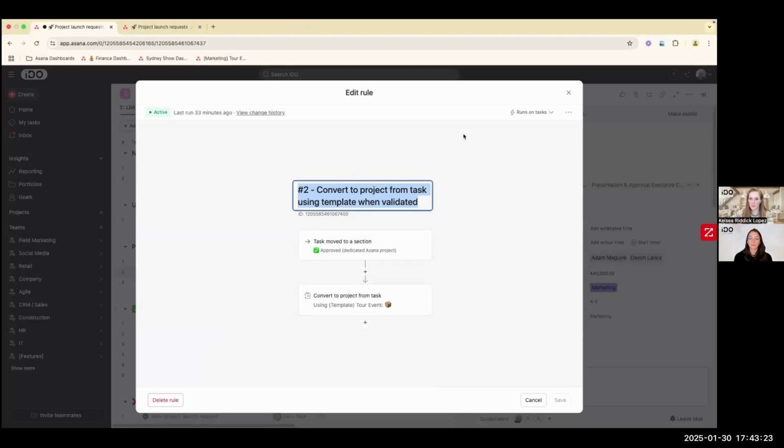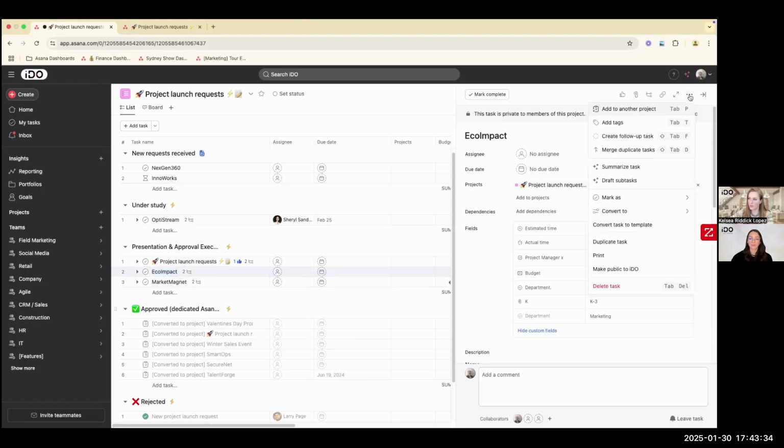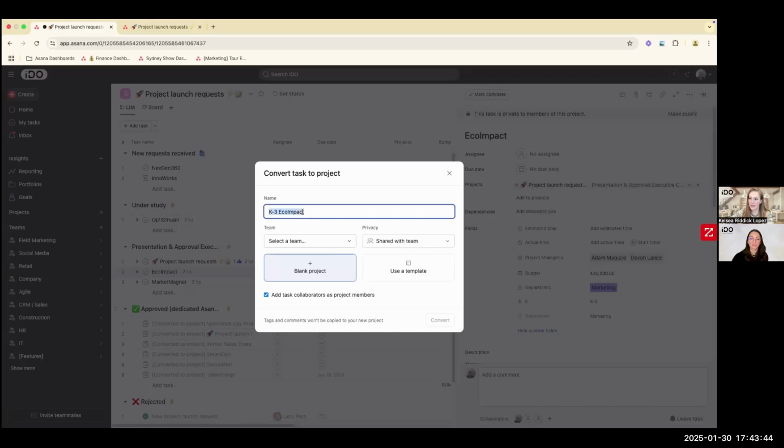So I can either create this rule so that it happens automatically, or you can just open up an individual task right here, let's take Eco Impact. This is something that I want to convert into an entire project. You can do that manually by clicking on More, and then you have Convert To, and we're going to convert it to a project. When I select project, it's going to ask me to name it, to select a team, to set the privacy. Do I want to use a template or a blank project? So a couple more things just to specify. Again, from my rule, I already specified that to use a particular template, which is why I didn't have to go through this process earlier.